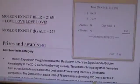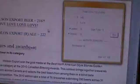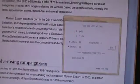So then you can add the copyright symbol, and you get more 3s there. And then read about it, how it won a whole bunch of awards. Molson Export is basically the best beer from Molson. In French, beer also divides by 3. It injects literally just an I, which is 9. Okay, ale divides by 3, beer and ale both divide by 3, and both divide by 6.